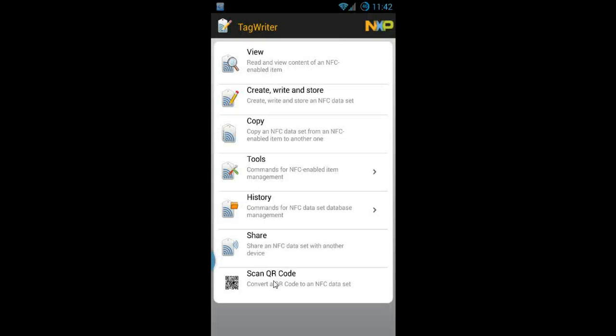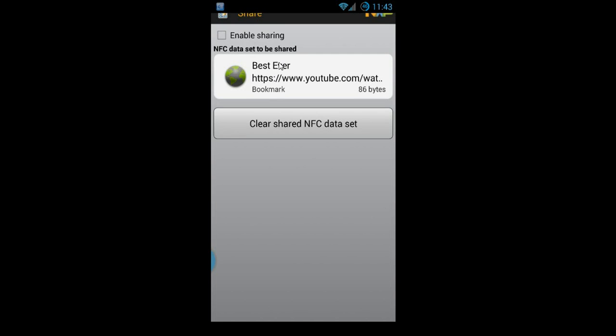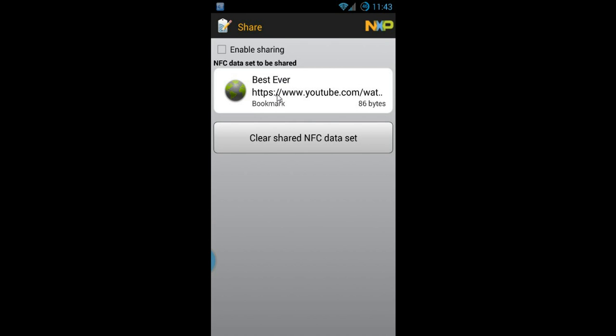Okay, and then I also wanted to share another cool thing about this app. This app here, TagWriter, allows you to share data that you've already programmed one of your NFC tags with. So once you create the NFC tag, you don't necessarily need to carry that tag. You could just bump it with your phone. So you open up the app and then you go down here where it says share, and then here you can pick one of the tags that you've already created.